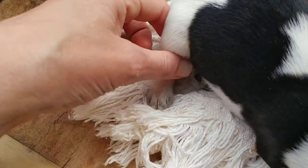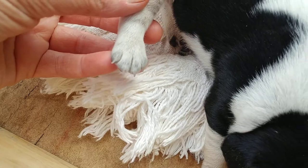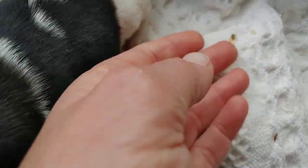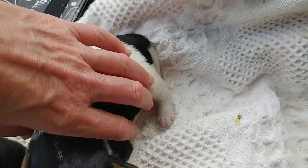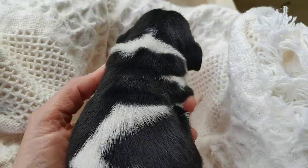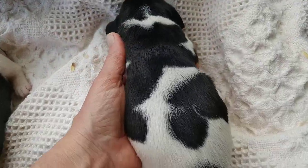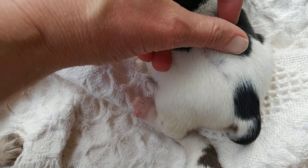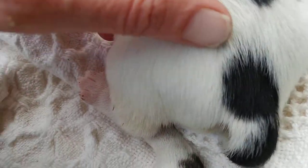You can see the difference in the little paws. See the blue ticking on the paws? This one doesn't have any blue ticking on her paws. Then we have this little fatty in here. And so she's a bit of a mystery.